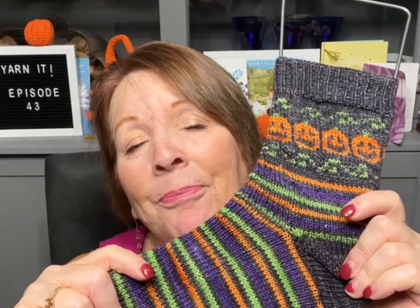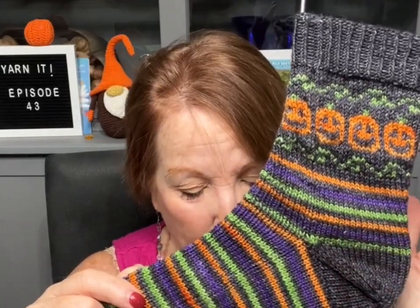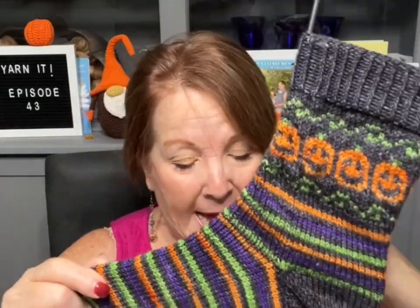So let me see if there's anything else I need to tell you before I go on to my little bit of a problem. I love them. They are absolutely the cutest, and I love the colorway. And also, by the way, I had to switch colors every 2 rounds. I did 2 rounds of each color. And the main color is this gray, blackish. They call it black cats. But it really looks like gray to me. So I did 2 rows of each.